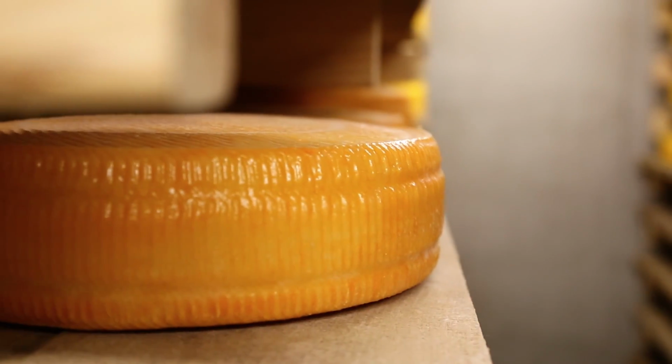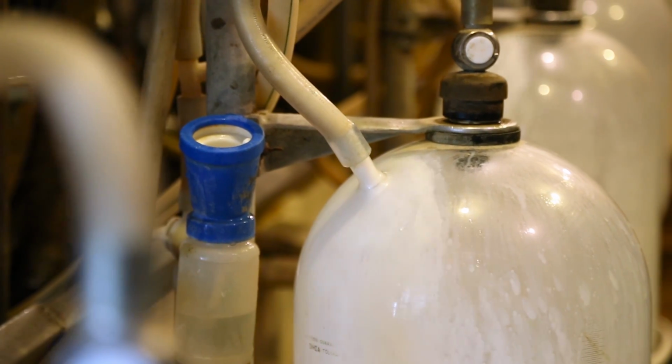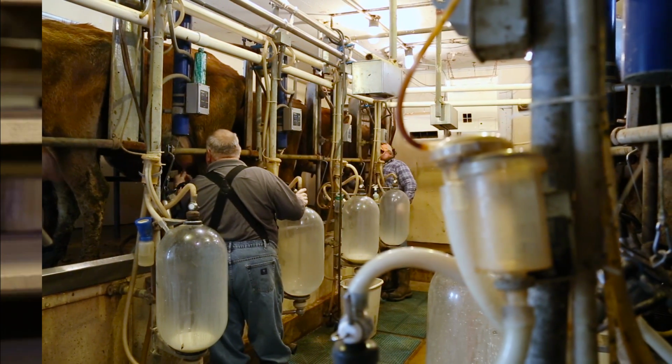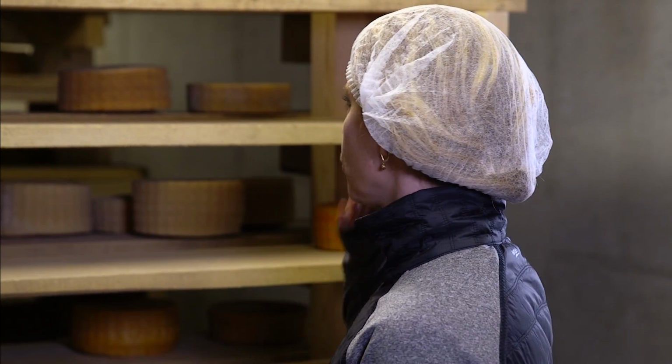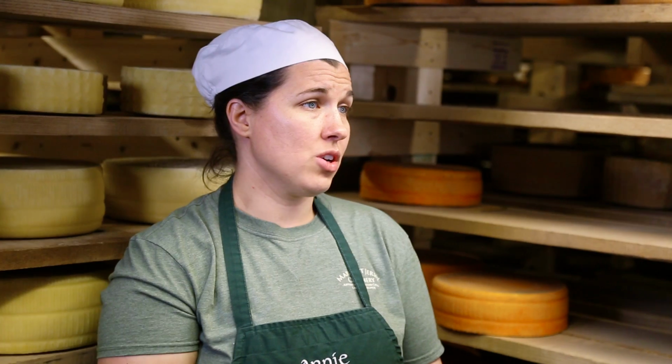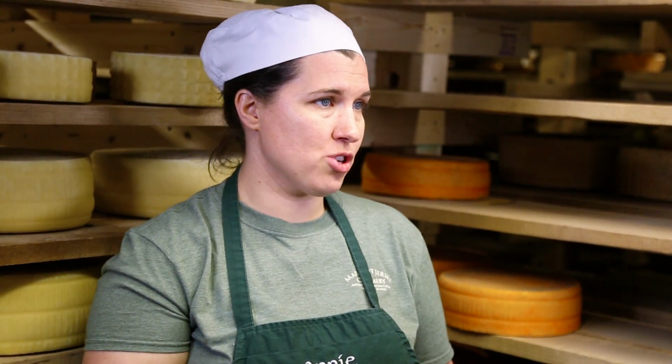What is amazing to me about cheese is that you start with the same thing. You start with milk from your beautiful Jersey cows. How is it that the same milk can be turned into a Gouda or Scarmoza or like these different things? What is it that you do to shift it up? So in cheese making, it's time, temperature, and pH.